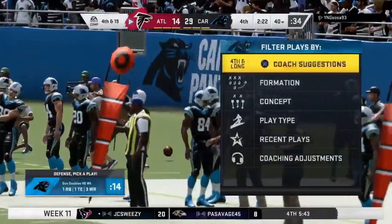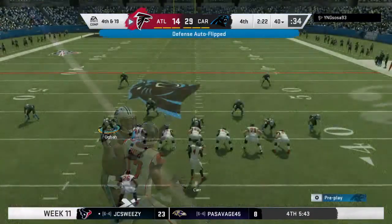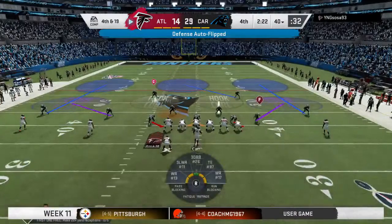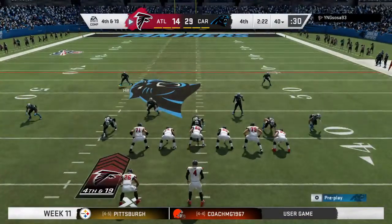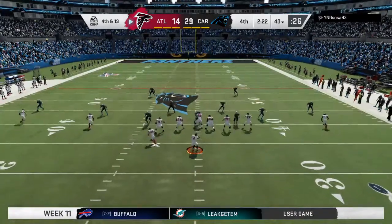This defense is continuing to contest every deep ball that is thrown downfield. And, look, it doesn't matter whether you're playing man or zone. Eventually, that becomes man on man, and you've got to trust yourself and go up at that moment of truth and make a play on the football.